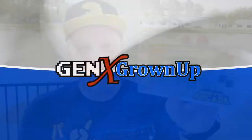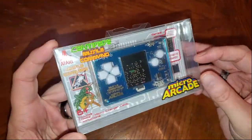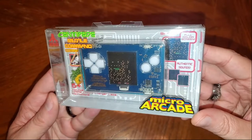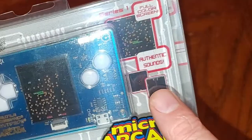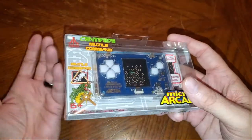All right, little micro arcade Centipede Missile Command, let's see what you've got. And here's our little Centipede with bonus Missile Command. Unlike the Series 2, these come in a little plastic case instead of a card, which is fine, I guess. They can hang on a peg as well. Before I open it up, I gotta call attention. We've been having trouble with the sound issues on these, and it even says here, authentic sound. I'm like, okay. Being the Series 1, I don't know, we'll see. But let's get into it and find out.